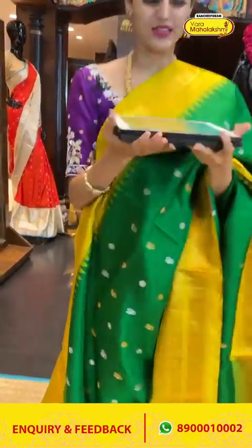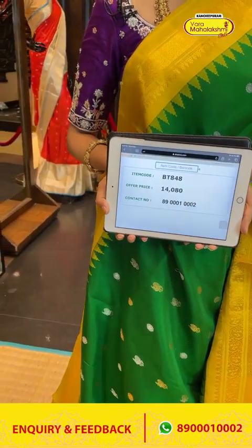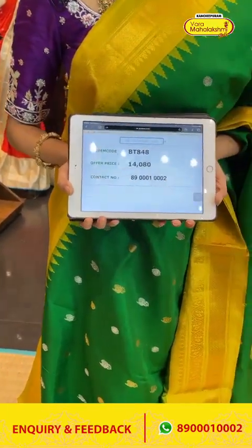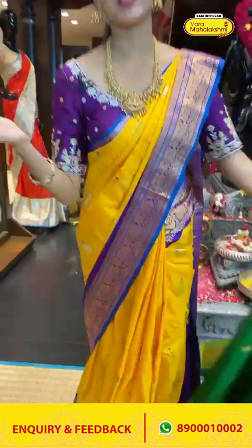So here it is. The code is BT848 and the price is 14,080. To buy this, take a screenshot and ping us on 8900010002. Such lovely color and such beautiful design, amazing combination.